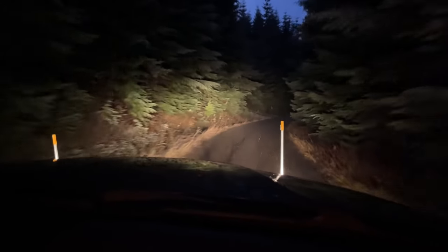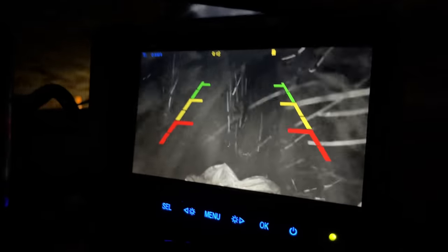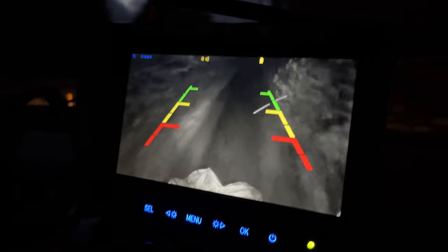So it looks like we're getting close to our site, and the snow seems to have disappeared. It's still snowing, but it's not accumulating. This is what we can see out of the backup camera at night. A lot of lines and dots. There we go, that's pretty good.